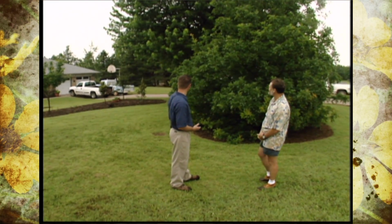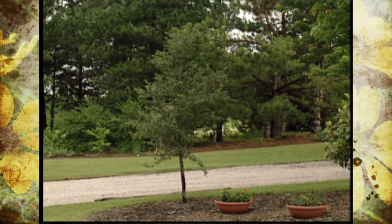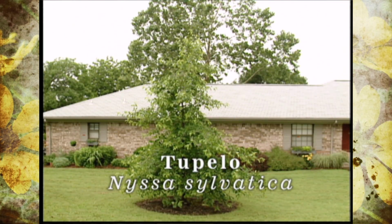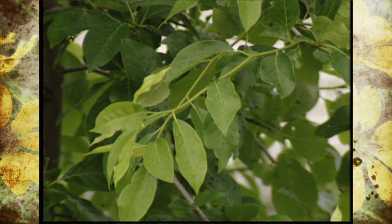All right, well, looks like you've got a live oak over there, part of the garden. Yeah, a Quartz Mountain live oak, a very tough tree. It stands compacted soil, that's why I have it by the driveway there. Very nice. Behind us here we have a tupelo tree, which is known for its beautiful red color in the fall, and I can testify to that. It's growing nicely. Wonderful native tree from the eastern part of the state.